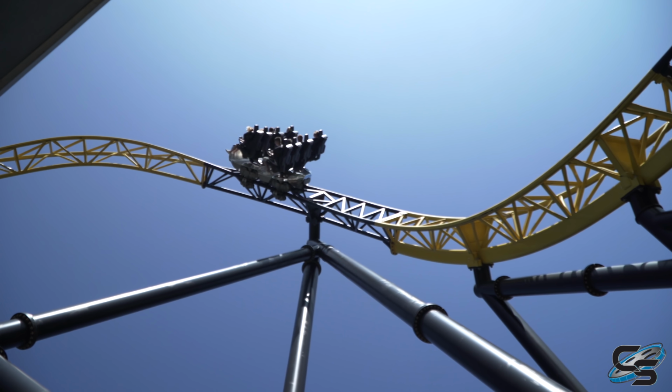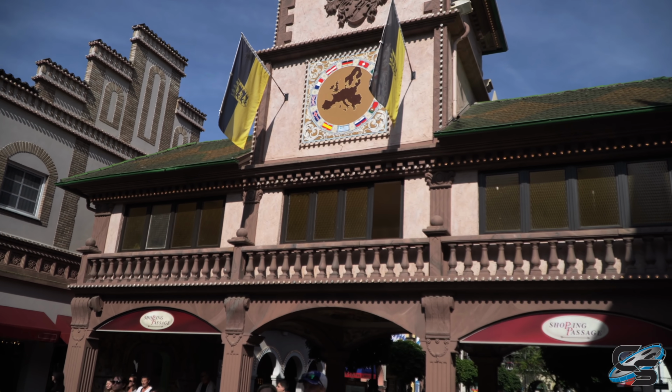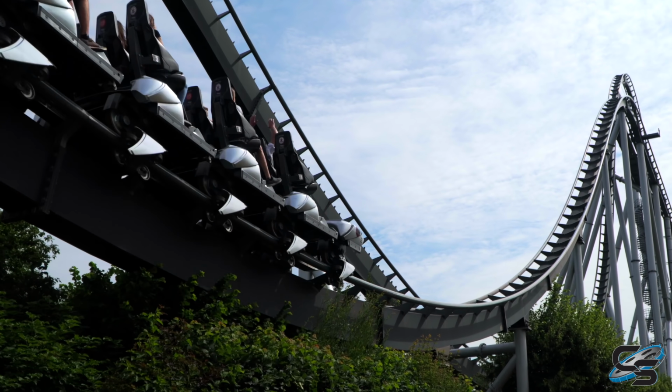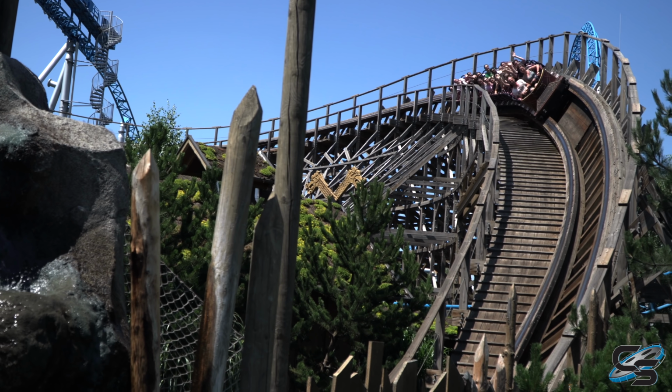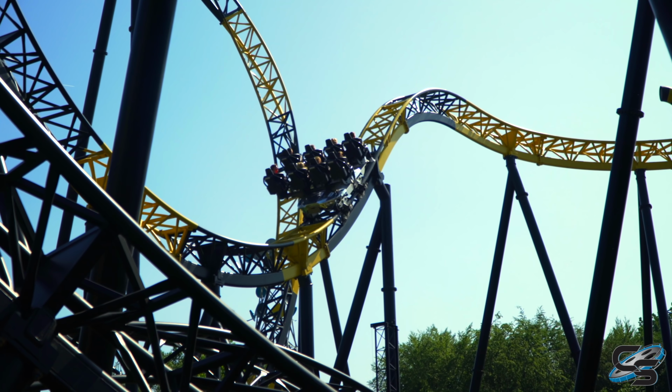I would definitely expect some airtime moments. That's one of the key features from Lost Gravity. Europa Park is definitely lacking in the airtime department. You have Silver Star, which is all floater, and Woden has a couple tiny ejector pops, but I think this ride has the potential to deliver the strongest airtime in the park.